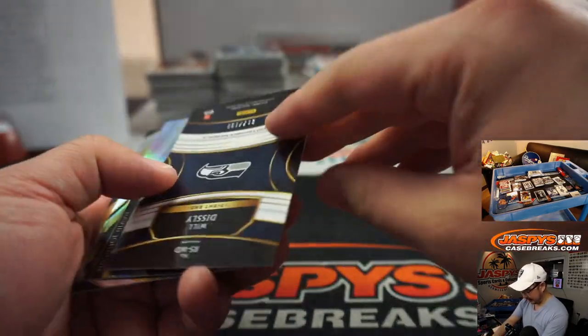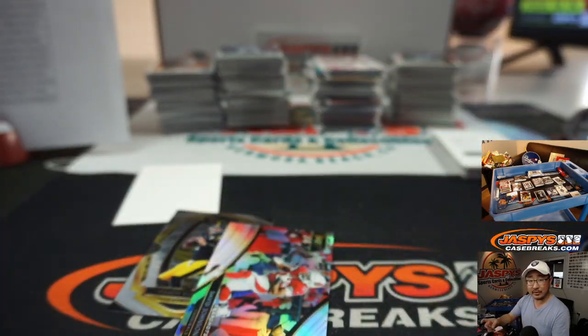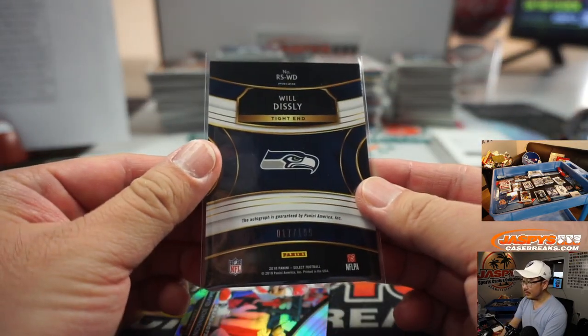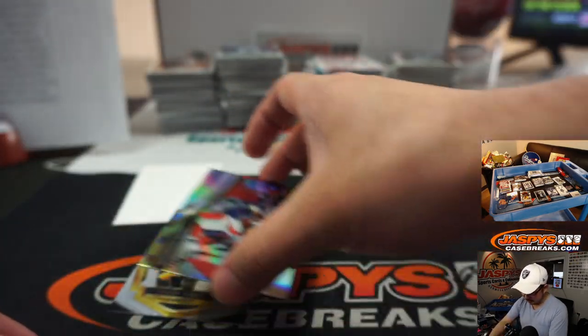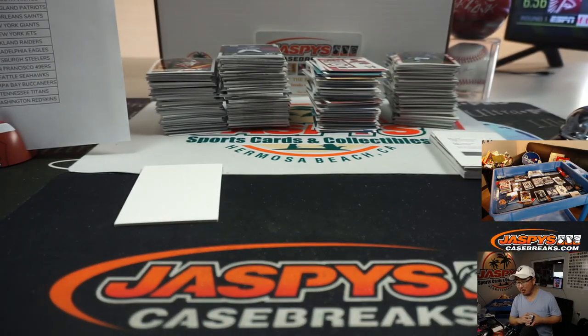$199. Oh man, there's Will Dissly, nice rookie auto, Seahawks. That'll be for Daniel Patera, man. Jerry Jeudy is now going to be pissed that the Raiders passed on him, and now he's going to torch the Raiders for the next decade.